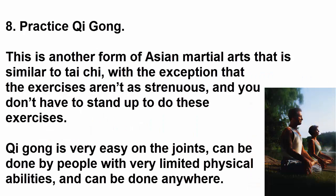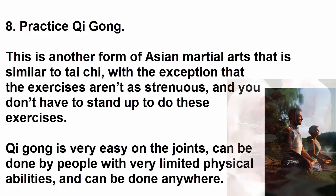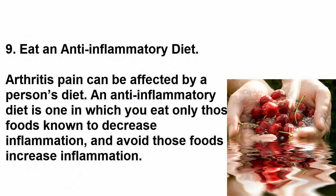8. Practice Qigong. This is another form of Asian martial arts that is similar to Tai Chi, with the exception that the exercises aren't as strenuous, and you don't have to stand up to do these exercises. Qigong is very easy on the joints, can be done by people with very limited physical abilities, and can be done anywhere.